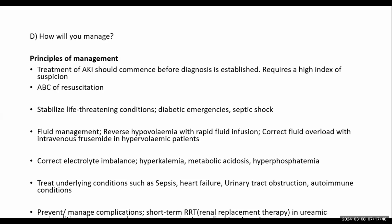Now, how will you manage the patient? The principles of management are listed down here, but one thing for us to note is the treatment of AKI should commence even before the diagnosis is established. So it requires a very high index of suspicion. Once we think it's AKI, let's start doing what we need to do to get the patient out of it quickly before damage is done.